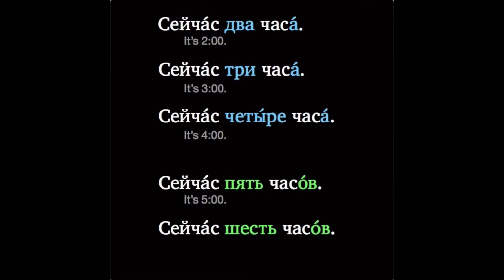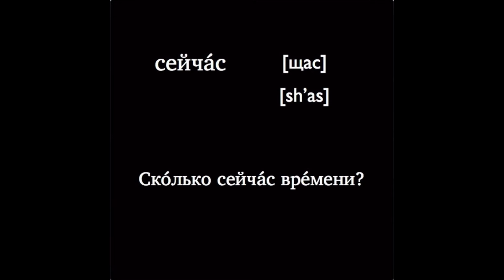Сейчас 6 часов. So, to state the time, we don't need a preposition, and unlike English, we don't need the word it as a subject, and of course we don't need the verb to be in the present tense. Also, in conversational Russian, it's really common to pronounce сейчас as щас. Сколько сейчас времени? Сейчас 5 часов.